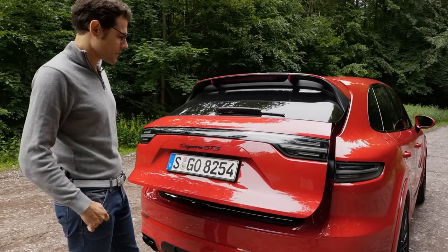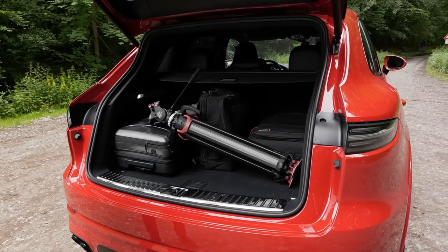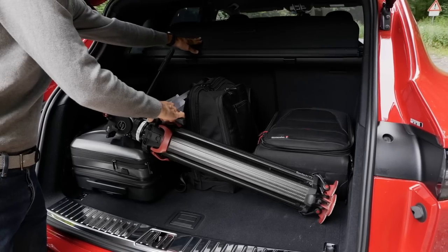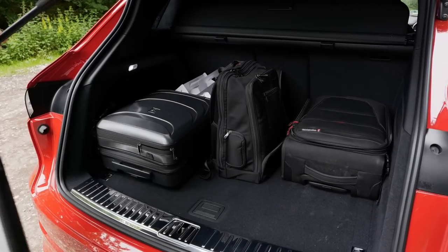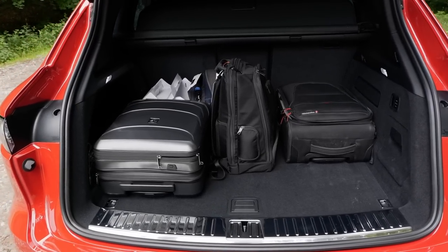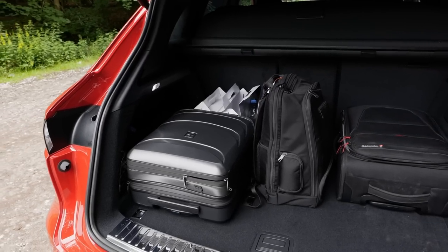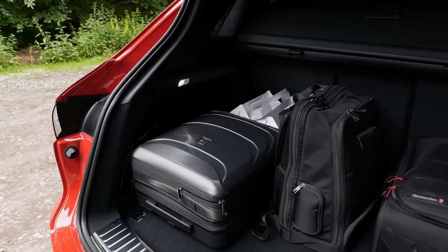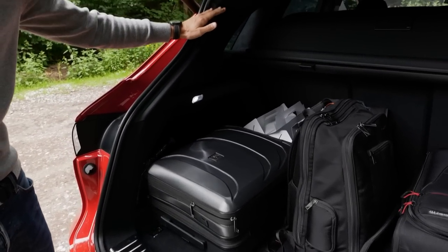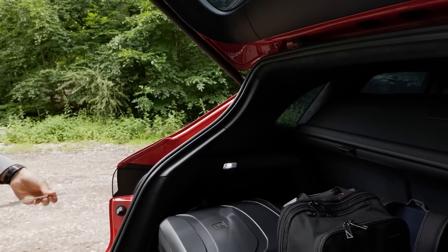770 liters is the trunk capacity, a very well usable sports car. Sometimes we show you everything cleaned up and empty, and today I want to show you how it looks when it's really all packed. And that's how it looks, and you can have a better impression of what you can actually fit in there. This again is the normal SUV version, and the coupe will be limited a little bit in the height right here. So it's a little bit more of a compromise then.